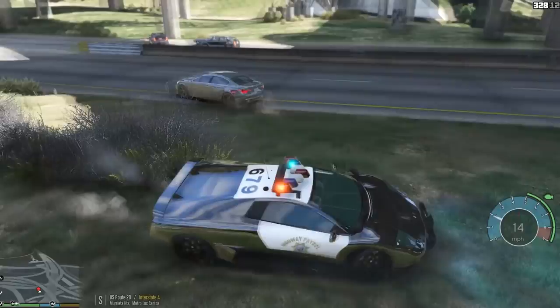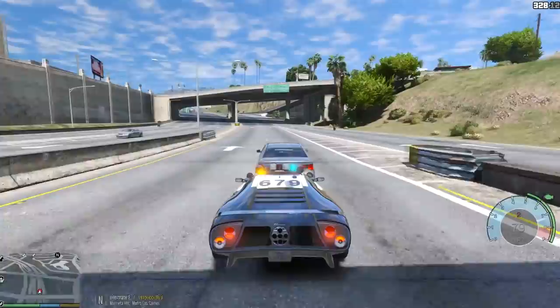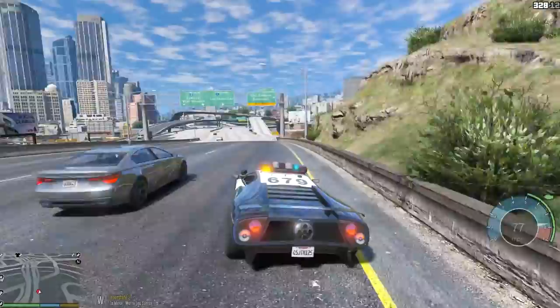We're going against traffic. Never mind. We're heading northbound on Interstate 2 now. Pull over, man. There we go. Maybe I'll add some top speed to his vehicle. 80 miles per hour. Really pushing him. All right. Dude, you don't want to pull over? Damn.